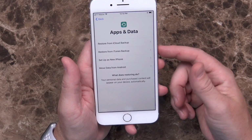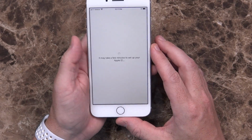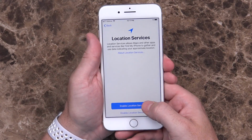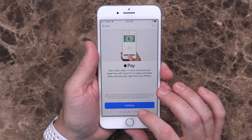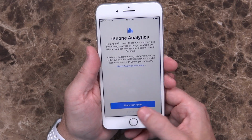Now it's asking if I want to restore anything, set it up as a new phone, or move some data from Android. We'll set it up as a new phone. Not a big deal. You can go ahead and enable location services and set up Apple Pay later. We'll set up Siri. Hey Siri. The other iPhones are freaking out. And now it's ready. Analytics, we don't want to.